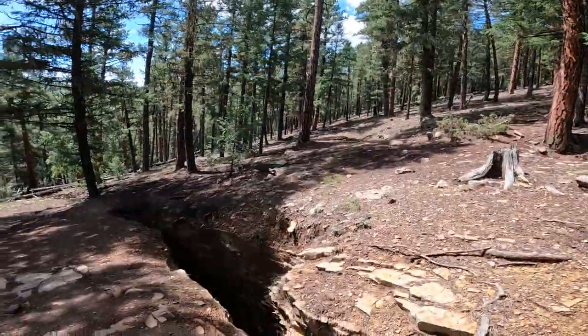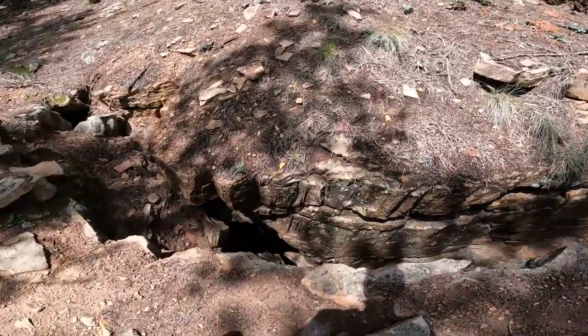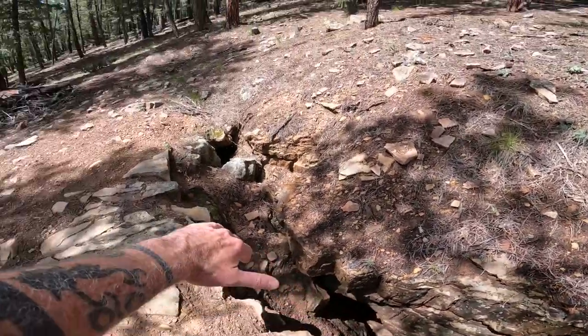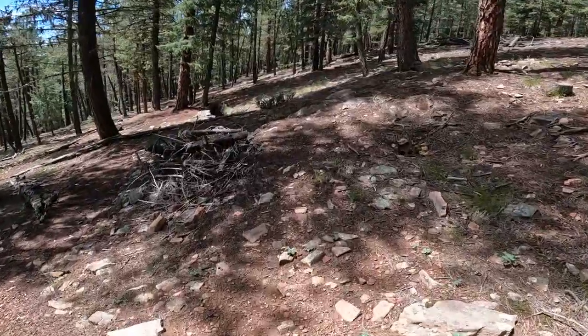There's another one right there. Yeah. There's another one. Wow. Whew. Well, whew. All right. Man, it's just, the earth's cracking apart. It's very interesting.